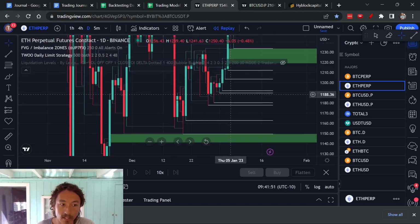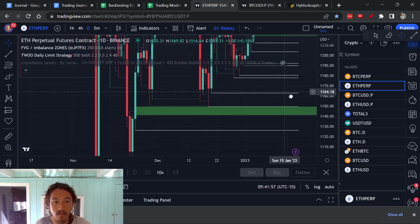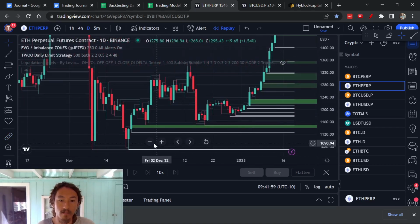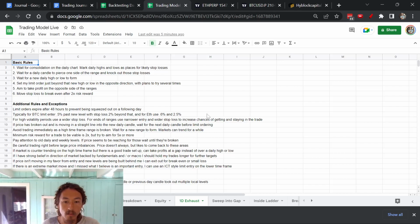It would have helped to catch this inside ladder, I think. Possibly. Yeah. Okay, moving on. So that is the first setup.